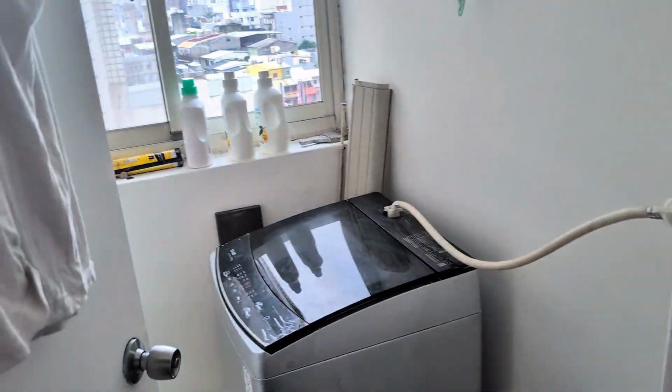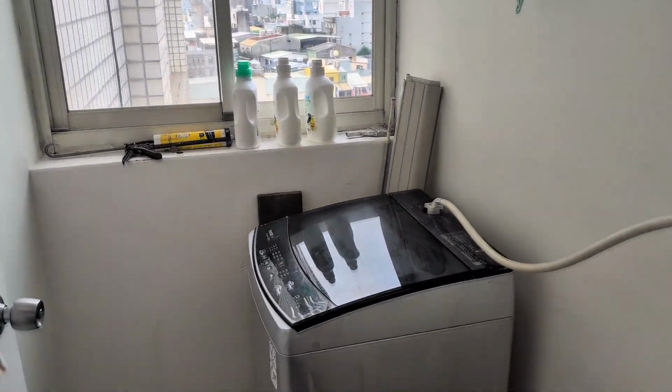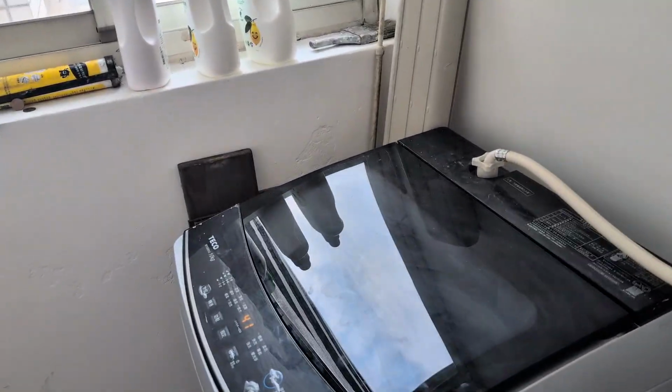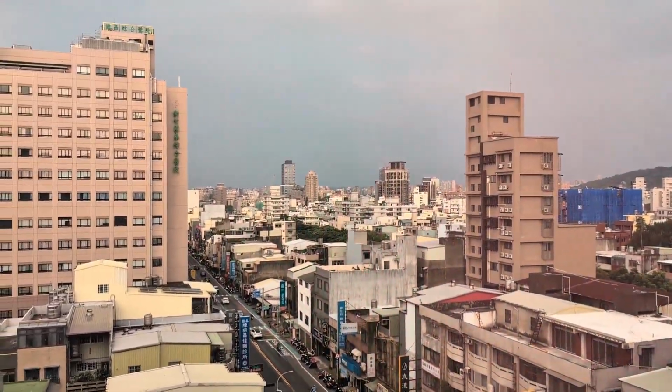This is the laundry room, and it's quite hot and humid in here, so the laundry will dry, but yeah, just extra storage and a nice washing machine. We also have quite a beautiful view of Hsinchu. So we are super thankful because Charlie's work actually helped us find this place.